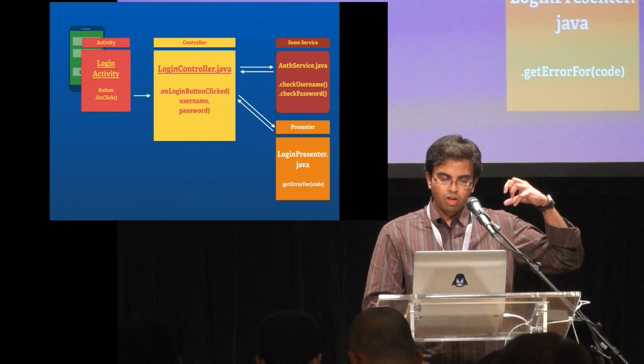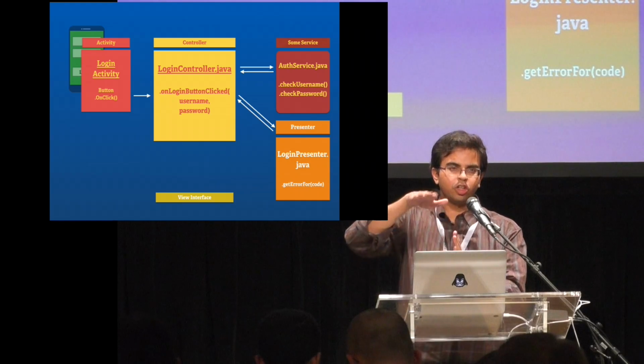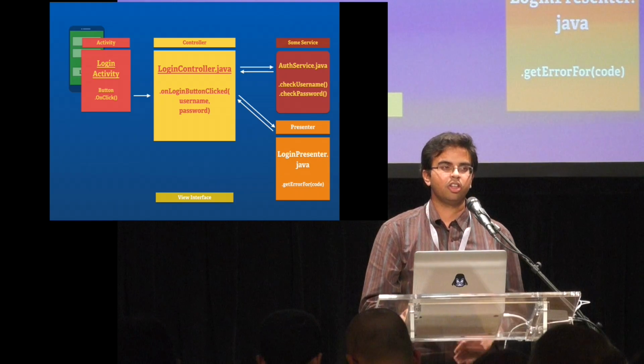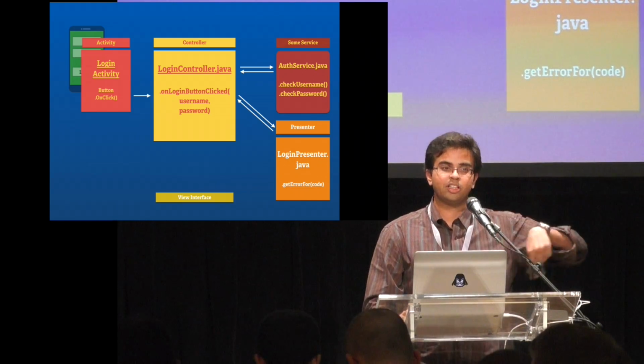So what do you do at this point? You want to ship something back from the controller. You've gotten all your results at the controller, but you want to ship it from the controller back to your activity or your login activity, right? So this is where the whole view interface comes in.